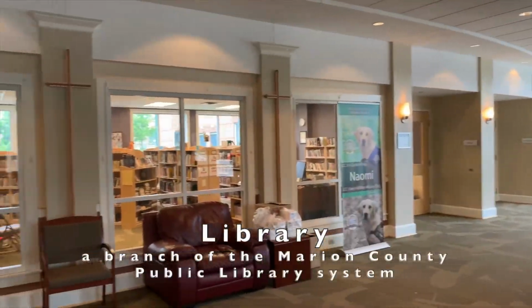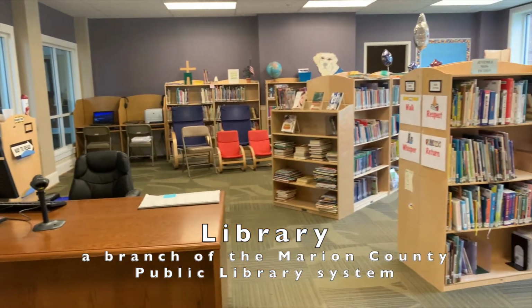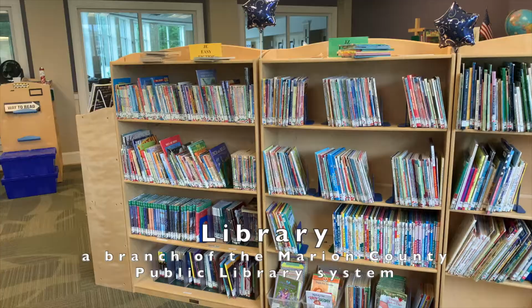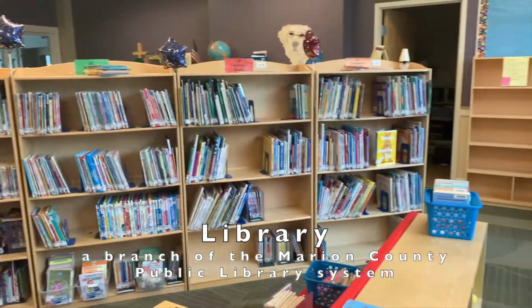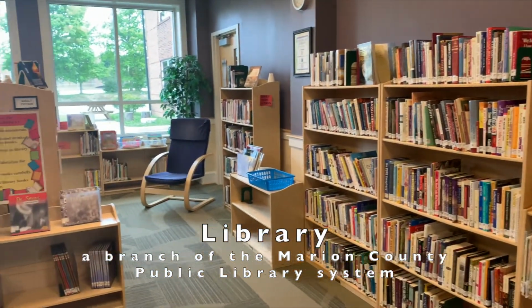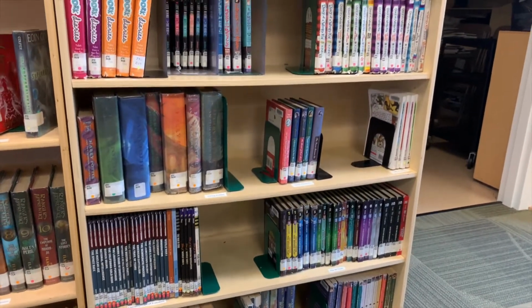Our library is a favorite for our preschool children as well as our elementary. They love to come and hear Miss Carol read a story to them and then select their own books. Here's the great thing about our library. While it might look small to you, you can get books from Marion County and order and have them here. You can drop them off here as well. So parents, you can also get books from Marion County and use that service as well.